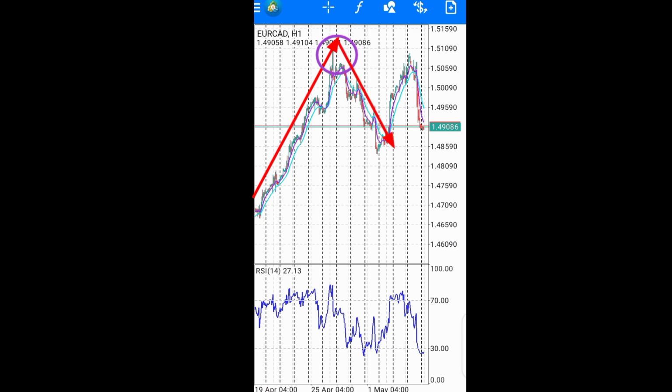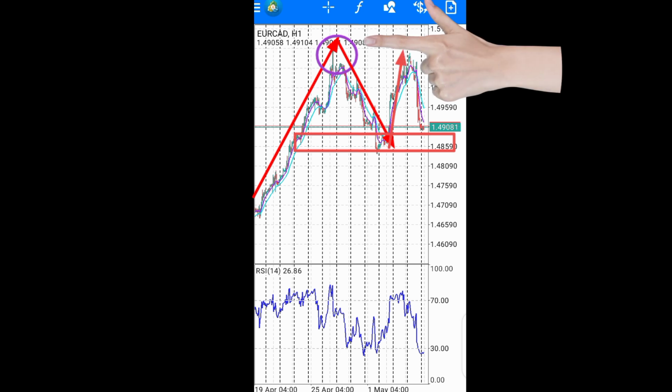So when it started making lower highs and lower lows, we know that the bulls are no longer in control, as it were. While the lower lows and lower highs were taking place, we found a support around this area and price started making another higher highs and higher lows, but was unable to take out the previous peak which we experienced while the initial upward trend was going on.